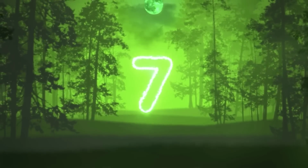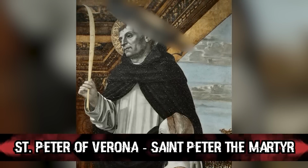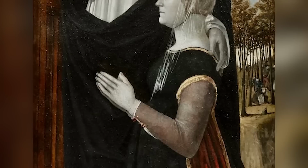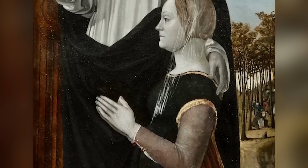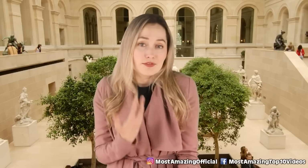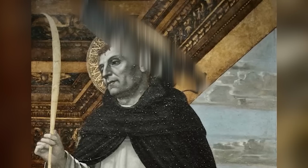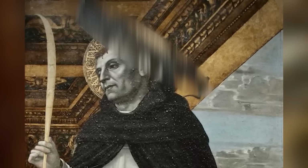In our number 7 spot, we have St. Peter of Verona, St. Peter the Martyr. This is a painting done by Ambrosio Bergoglione around 1494. At first glance, this is a painting of a guy who's wearing a cape beside a woman that's praying. This one could go over your head, like it did for me, unlike it did for this guy in the painting. If you zoom into his head, you will see a knife in his head.